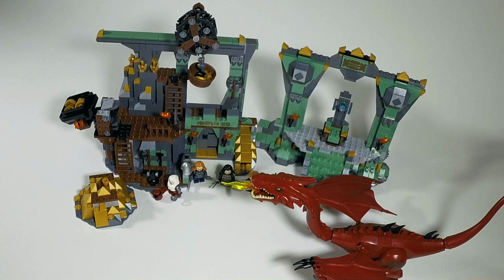Worth the money if you're a fan of Tolkien and The Hobbit and want to get Smaug, since this is the only way you'll get him. You can of course buy him on the aftermarket, but I think this set as a whole is worth it for getting him and getting a great playset.